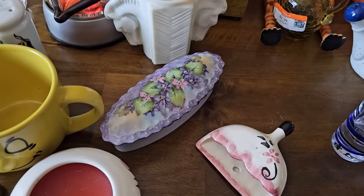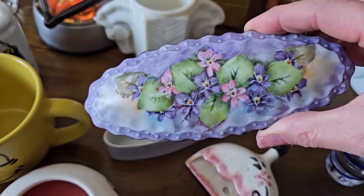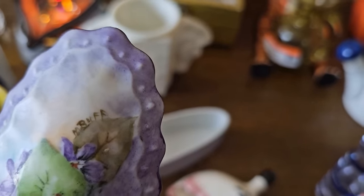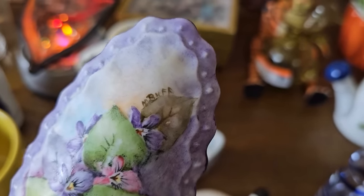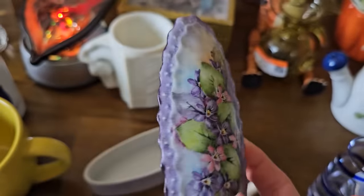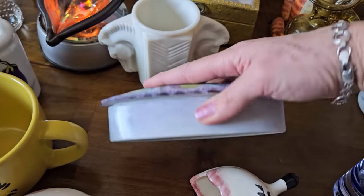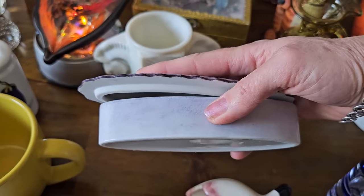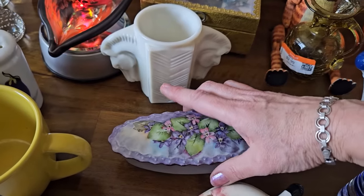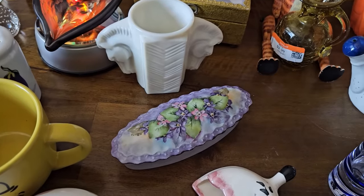Along with that piece on the same shelf, I found this beautiful trinket box. Little hand painted piece. It is signed up here. I think it says Ruff. K Ruff, M Ruff. Definitely vintage. No damage at all to it. No markings on the bottom, but the side is also a pale purpley color. I think I paid $3 or $4 on this piece. I am asking $18.